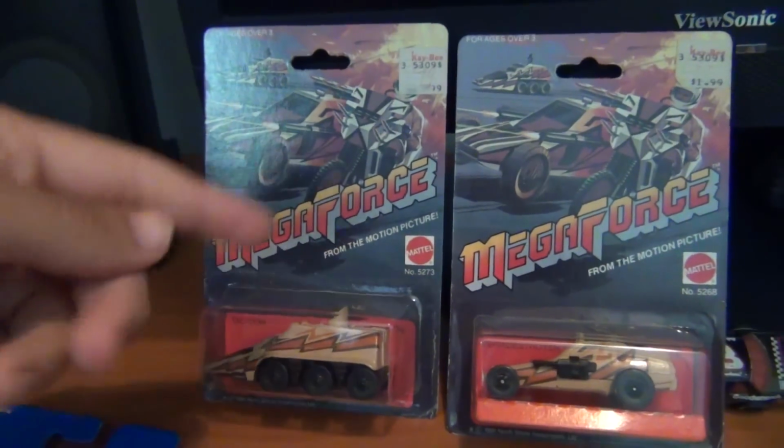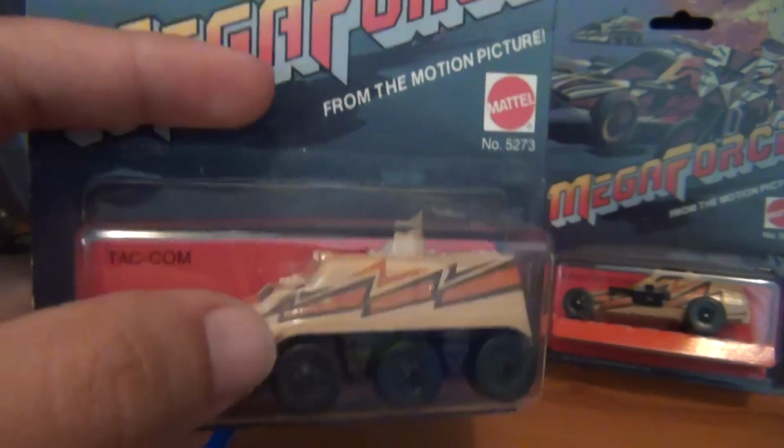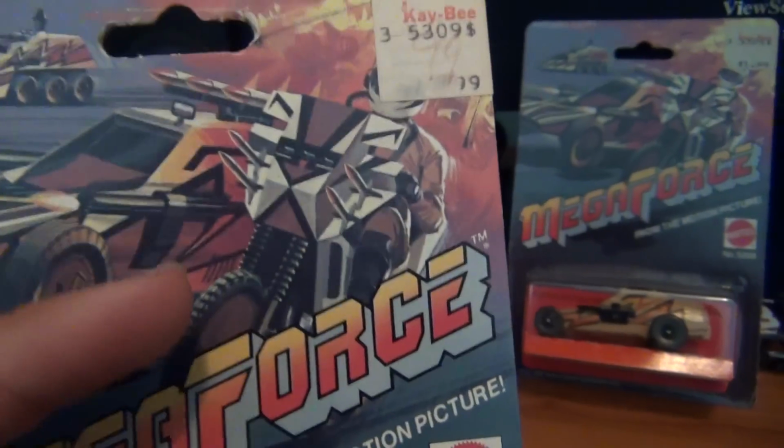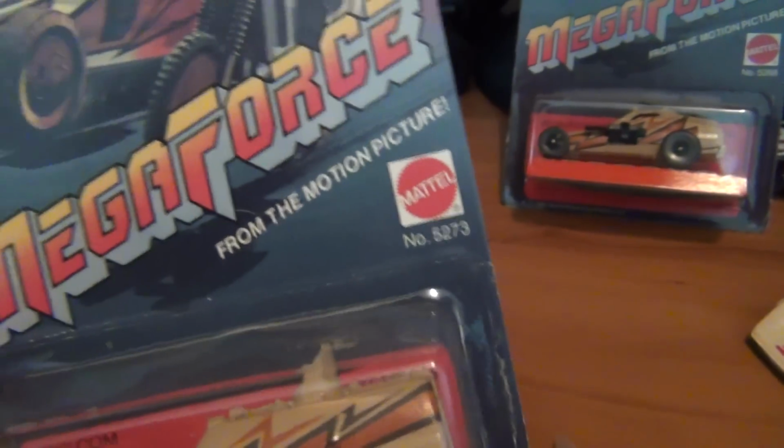And as you can see, the vehicles on the card got the old TACCOM just there, which is that one. The old Mega Destroyer one, which is the Enforcer casting. And this one, I think, is the space vehicle or something like that. And the motorbike. Now, the motorbike was never produced, but there are prototypes of it. And I think there was very few prototypes of them made.